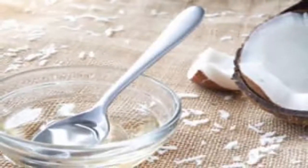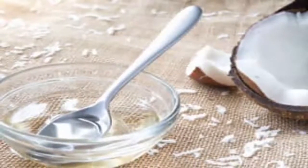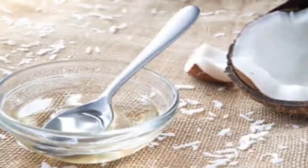However, in the study, it was also shown that though coconut oil didn't make a huge difference in weight loss compared to soybean oil, it did help in losing belly fat.